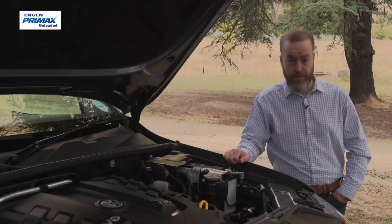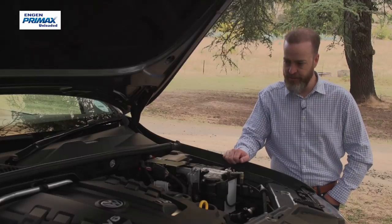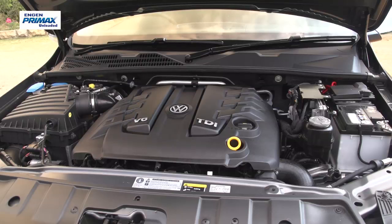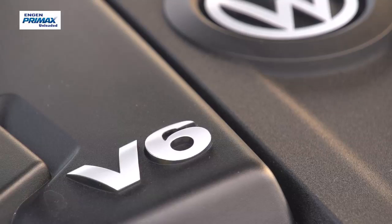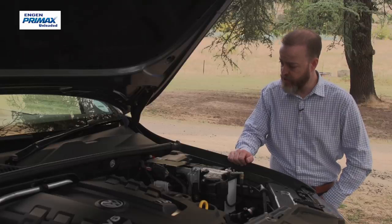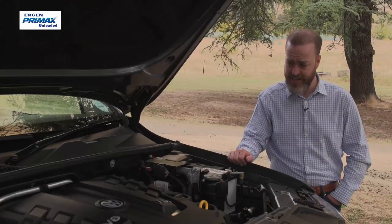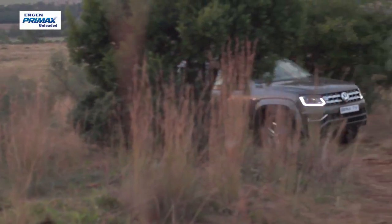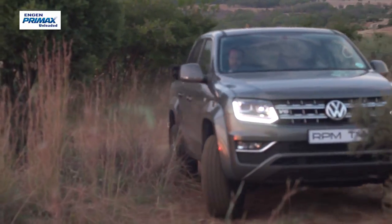One part of the Amarok update that is big news is this engine. It's a 3-litre V6 turbo diesel with 165 kilowatts, 550 newton meters. Drive is to all 4 wheels through an 8-speed automatic gearbox. And without even having driven this car, I can tell you that this engine really is in a class of its own. No, really, it's the only V6 diesel available in a double cab bakkie in South Africa.